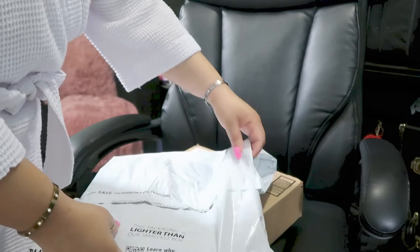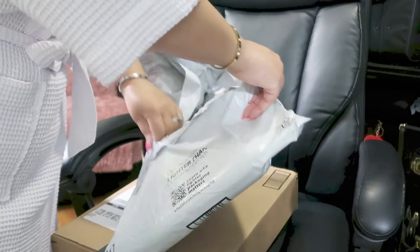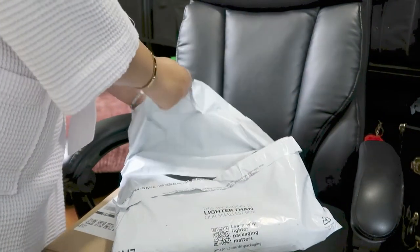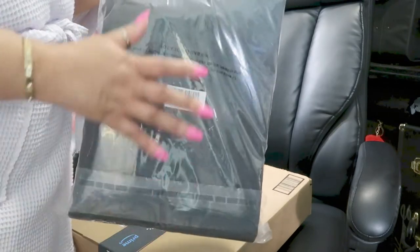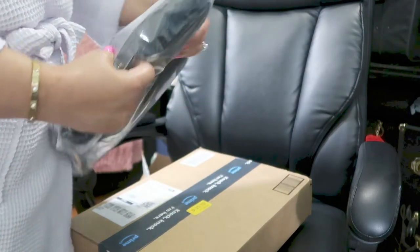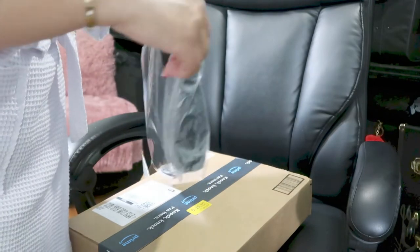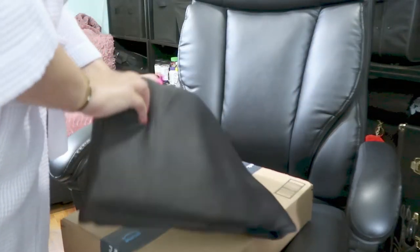Oh, I know what this is. It's got to be the little curtains I ordered. Yeah, these are just curtains I ordered for my background, so it won't look so messy. I'll show y'all what I'm going to do with that, or after it's already put up, I'll show you what I've done. I'm going to take them out and pop them in the dryer so they can get unwrinkled. There should be two panels in here. Oh, they're heavier than I thought they would be. Okay, let me just pop these in the dryer.